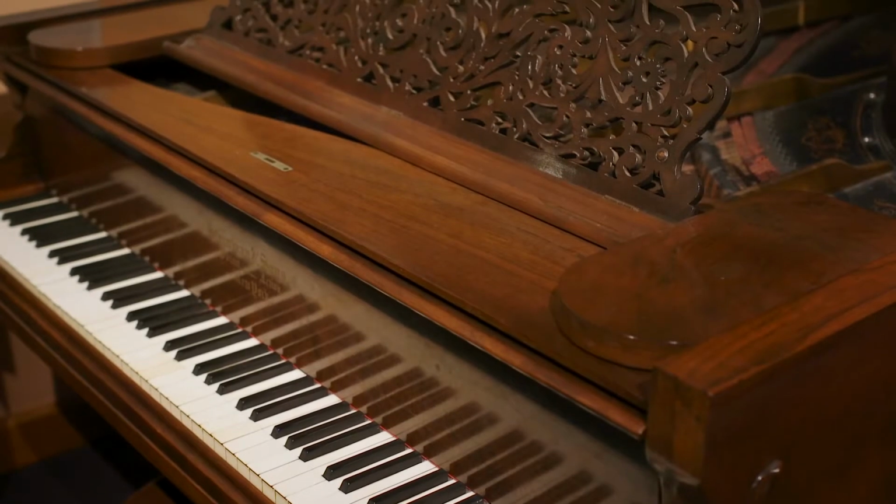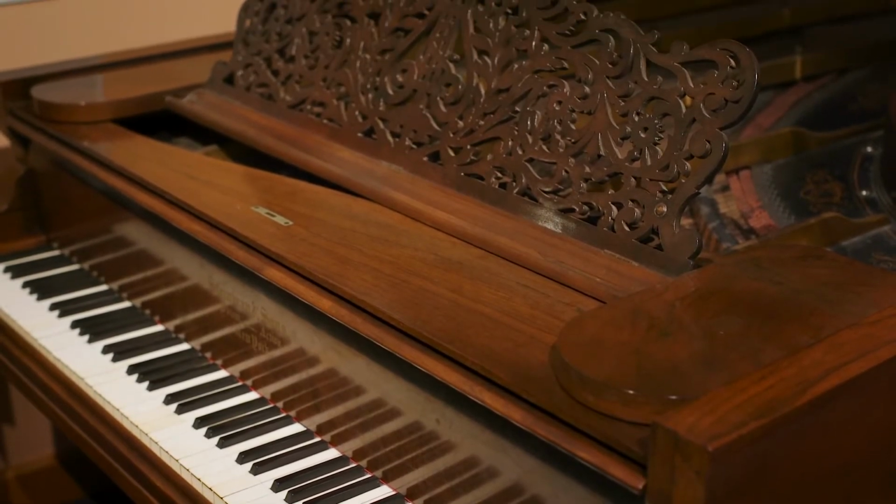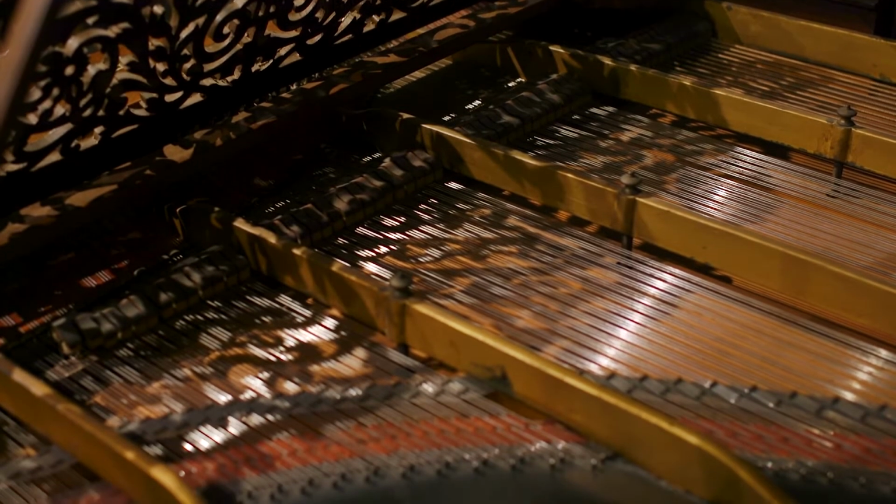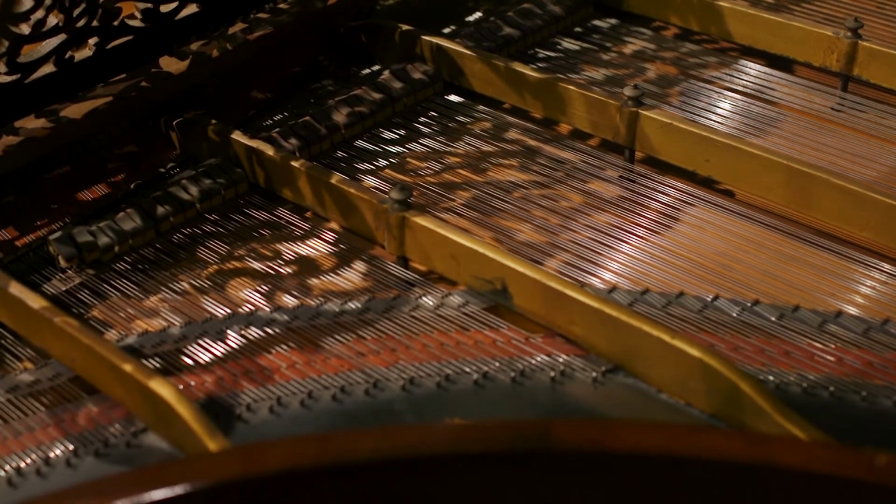This straight-strung grand is then a teaching tool for any student of piano development, representing a point in young Henry Steinway's innovative thinking that is captured nowhere else in the world.